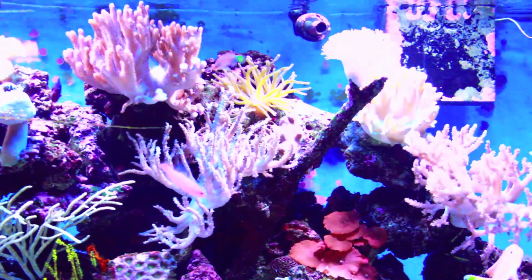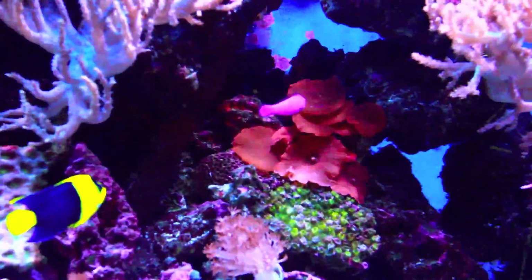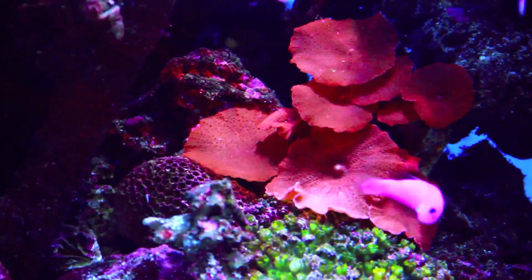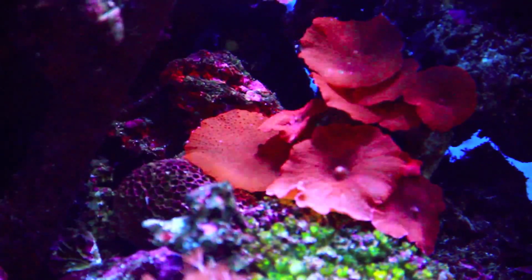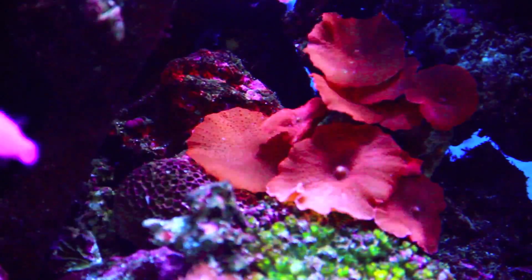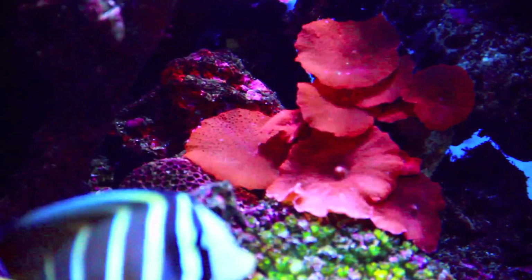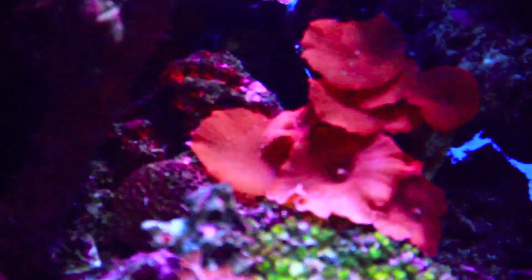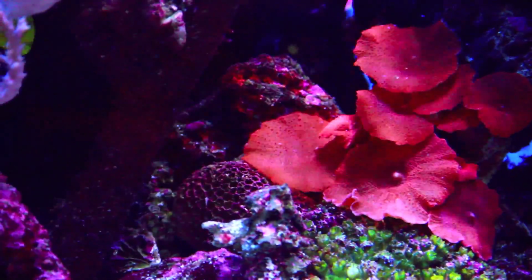I have noticed my mushrooms also opening up quite a bit. You can see them right here, fully extended. I'm getting a lot of coralline algae growing all over the tank. And right now my protein skimmer is turned up, and I've been turning it up because of the ammonia spike I had. But now everything's stable, so I'm not really too worried about it.